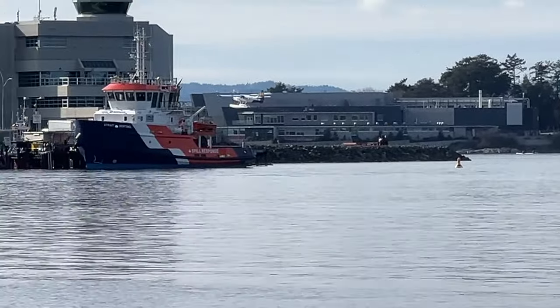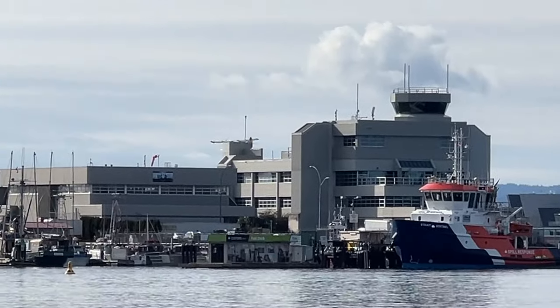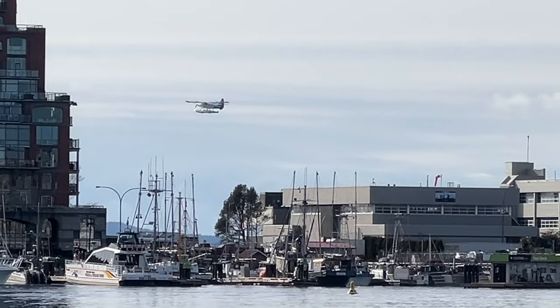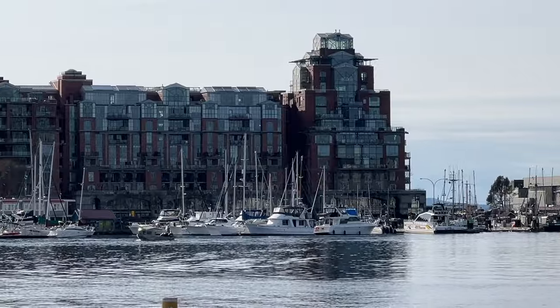And I mentioned the views at the Salish Sea RV Resort is actually in Esquimalt and is on the traditional territory of the Esquimalt and Songhees First Nations.